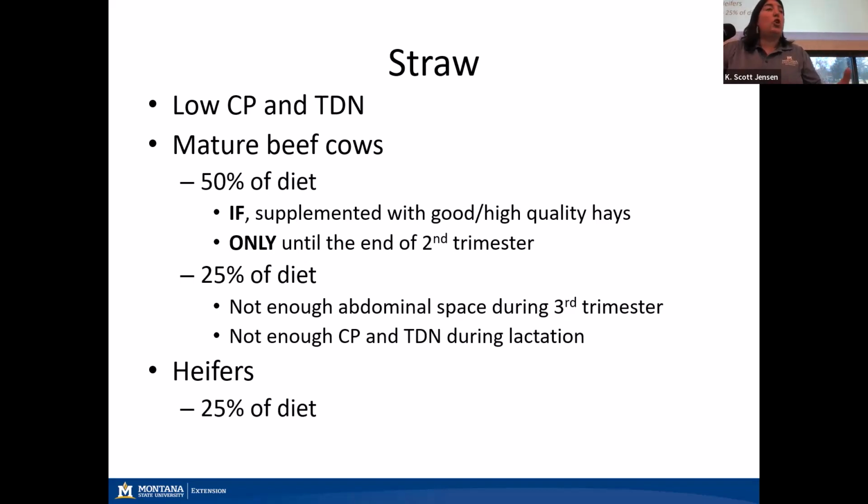Another option with straw is if you have a liquid feed option, turn them on their end, dump liquid feed onto it. It entices them to eat it, but it also adds the protein and some flavoring in there, gets some energy going. It can help a little bit with the digestibility as well.